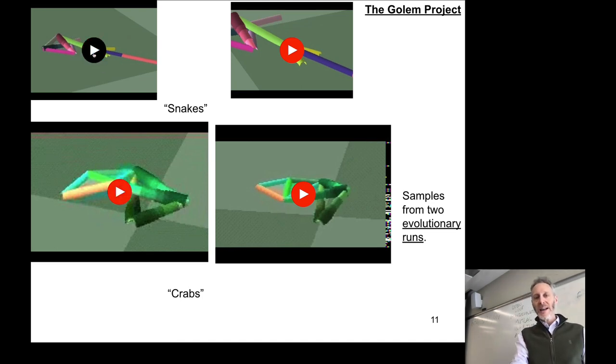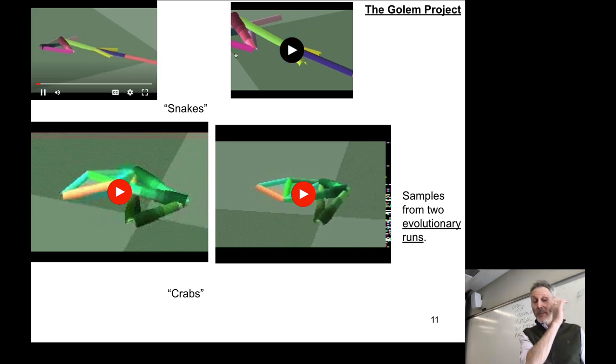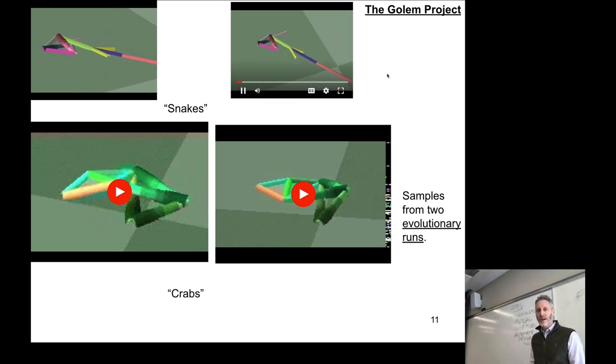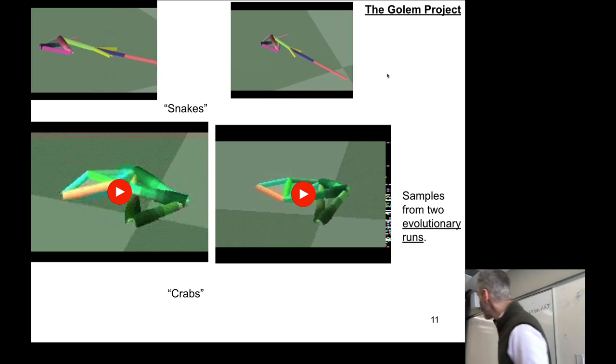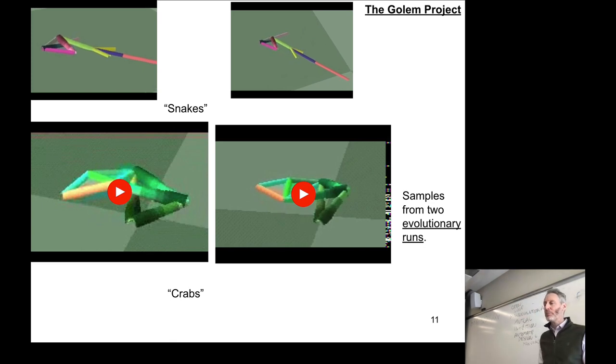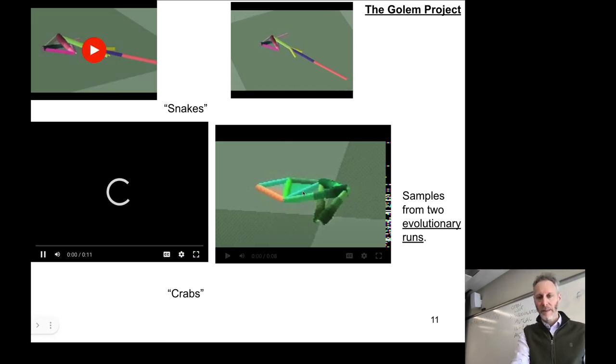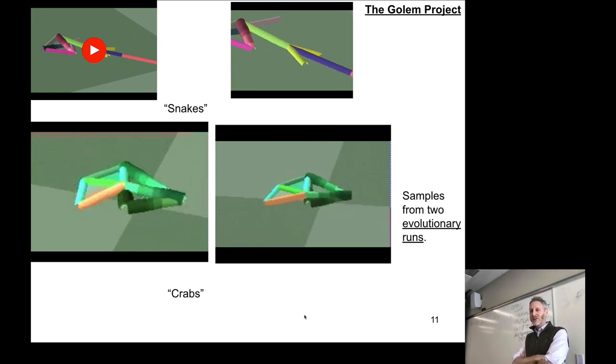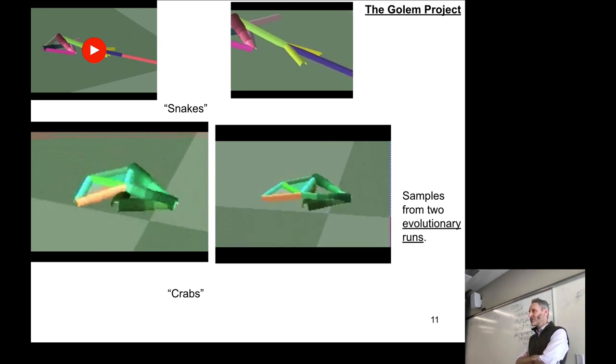Let's have a look at two robots from the same population. I don't know if I can play these videos at the same time. I can. Okay. Here we go. Two second or third cousins here. You can see their bodies are slightly different and they move slightly differently. Here's from a second evolutionary run, two other related individuals.